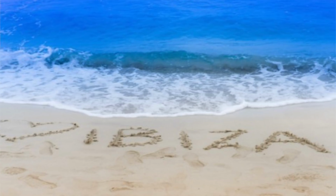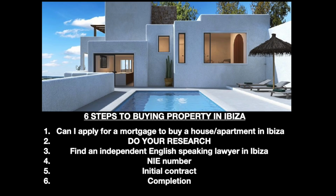I put together some steps you should follow when considering buying a piece of property in Ibiza. So what are the 6 steps to buying a property in Ibiza? Number 1, can I apply for a mortgage to buy? You're not going to pay cash. Can you apply for a mortgage? Number 2, do your research about buying. Number 3, find an independent English-speaking lawyer. Number 4, NIE number. Number 5, initial contract. Number 6, completion.